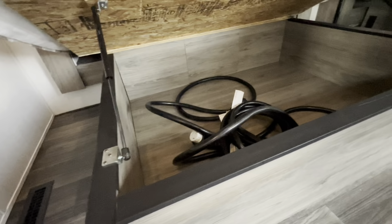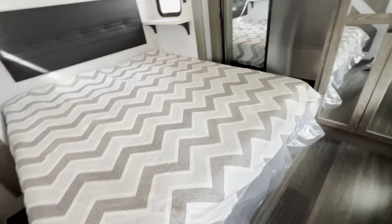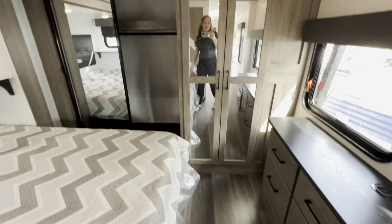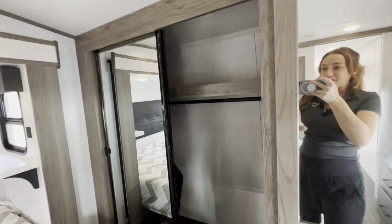This is great to stash the clothing that is off season. If you've got winter boots, winter clothing, you don't have to take up closet space. You can just throw it under the bed when it is not in use. But speaking of closet space, you are not limited. I love all the mirrors so we can get ready. We have our hanging bar right there, a great spot to stash the shoes, the little bumped out curvature in the cap so you can utilize all of the space.